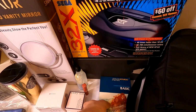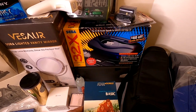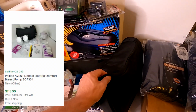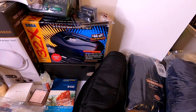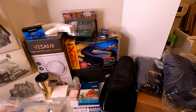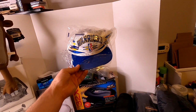This is an Atari 400 Basic, so it's a programming computer language, and that works with the Atari 400 or 800 computer. Sold, I'm not going to open it up, just because of what it is, but it's a Philips Avent breast pump. That's new. That came from the Amazon bin sale. I paid $7 for it, and we sold it for, I want to say, a little bit south of $120 shipped.